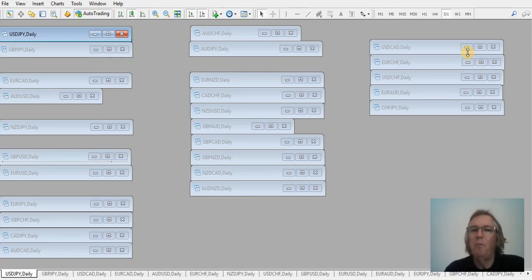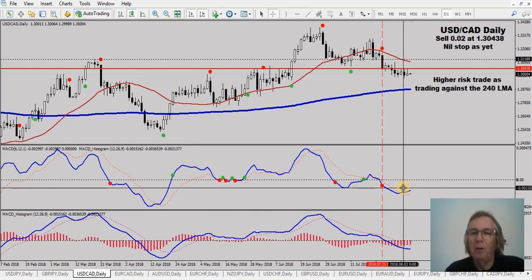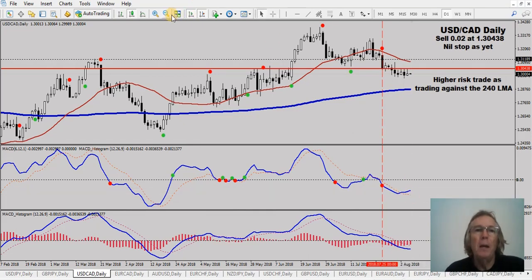Alright, let's have a look what we've done so far. I'll start with the USD Canadian dollar in a sell here from over here, the intersection of the red lines there. Closed half of my sell trade this morning. The only reason is that if you look down, I'll just expand a little bit.